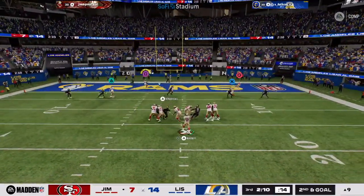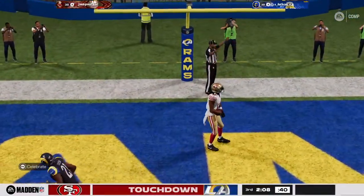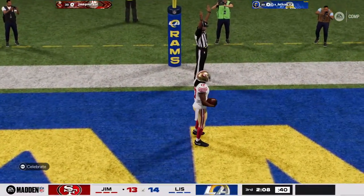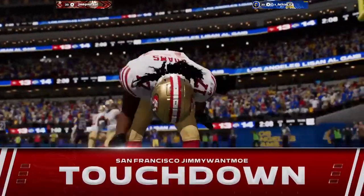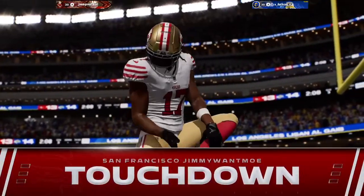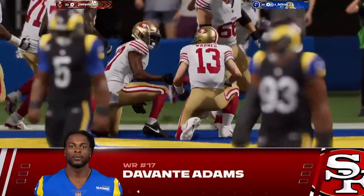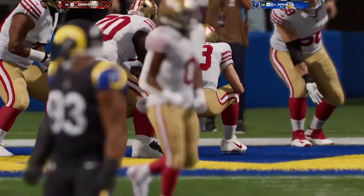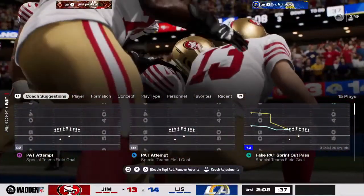Back to throw. Warner. And he holds it in the end zone. Touchdown, San Francisco. Davante Adams from 8 yards out. And the Niners are an extra point away from drawing level. So a strong drive here to lead off this third quarter. That has them an extra point away from tying things up.